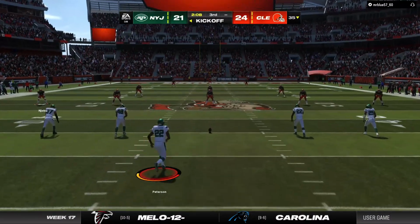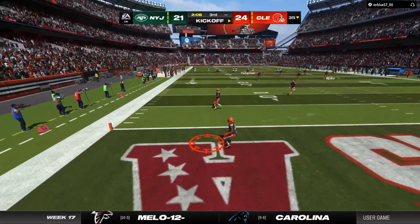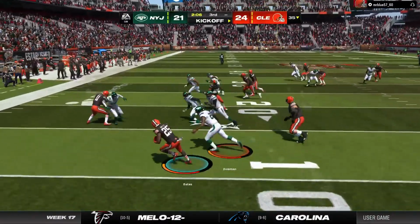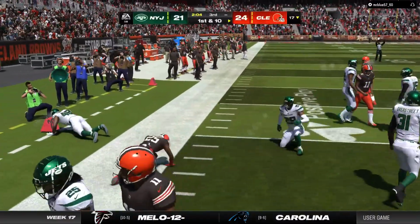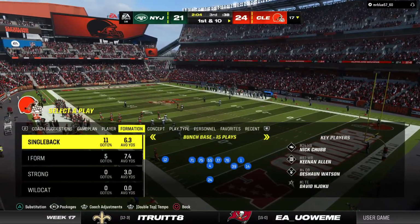The kickoff team on the field now as they will send this one away. And here comes a return from just beyond the goal line. And he will be brought down here inside the 20. Good coverage as he's dropped at the 17.